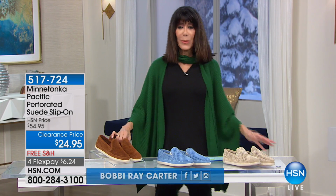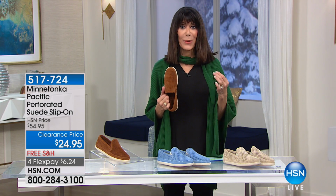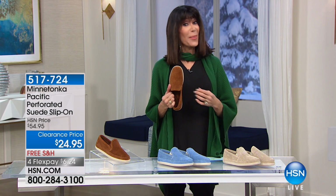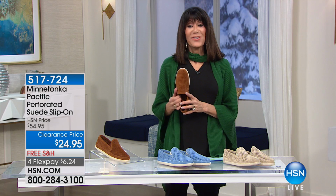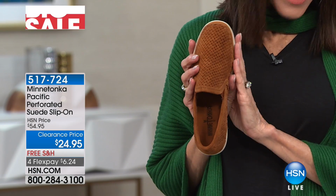It's the first big sale of the year, which I know we all wait for. And you know what I love about our sales? I love that we bring you brand designer names, top names that are out there in the retail market, so that you can also very easily do your comparison shopping. Well, this is Minnetonka.